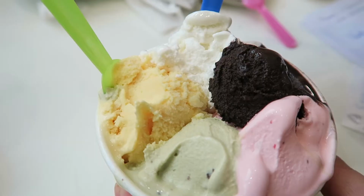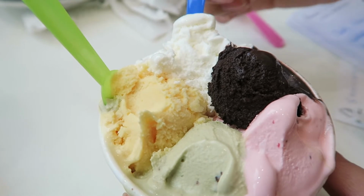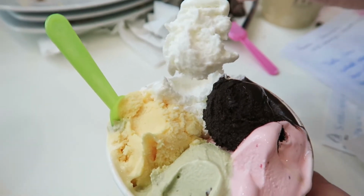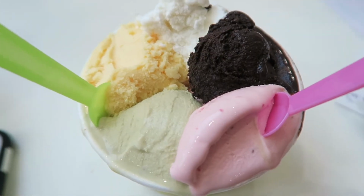Now my one, it's a little bit like having a really rich banana milkshake. My one is actually really interesting, probably because of the combination of all these different flavours. So you can definitely taste the pistachio, and then there's some pieces of the hazelnut inside, so there's a bit of a crunch as well. Just a slight hint of the orange, but very interesting.